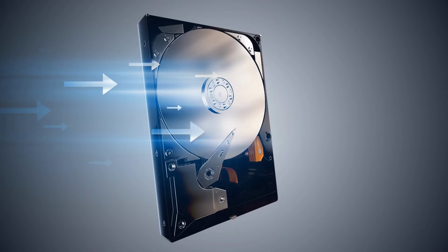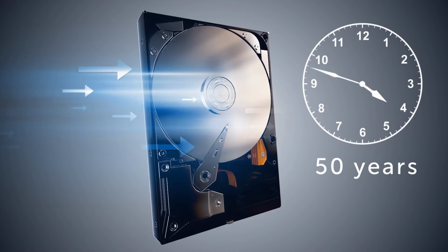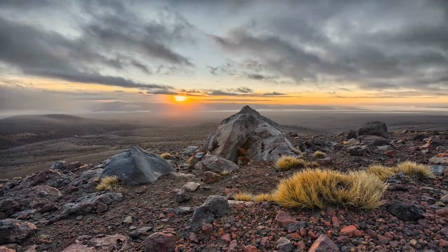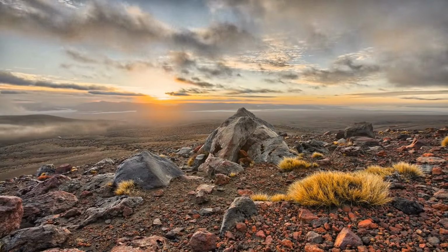The solar-powered hard drive will have enough space to collect data over 50 years. Even the most pessimistic scientific models don't predict the end of the world any sooner anyway. It might even take centuries before the worst happens.